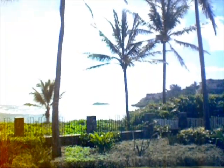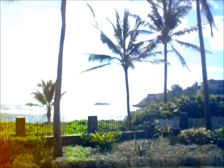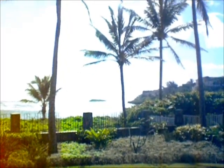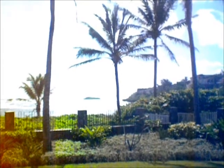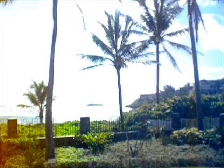I believe that island right there, I think, is Goat Island, but then I'm not really sure. That might be the island that you'll look out at that has the hole through it. Well, that doesn't quite make sense either, though. But anyway, that's the direction of it.